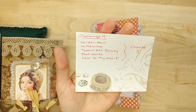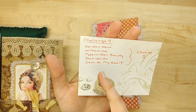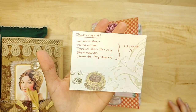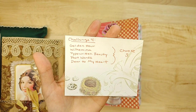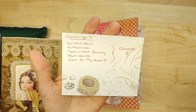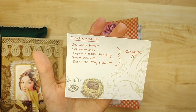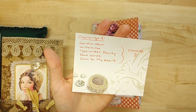Golden Hour has clock pieces and watches, and there's a lot of words, past words, so you have vintage words. Typewritten Beauty has typewriter keys. So kind of get that idea. It's like a floral, you could go vintage if you wanted to, or enough of the colors are bright. I'm going to show you Wilhelmina in just a second, so you could go more modern if you wanted to.